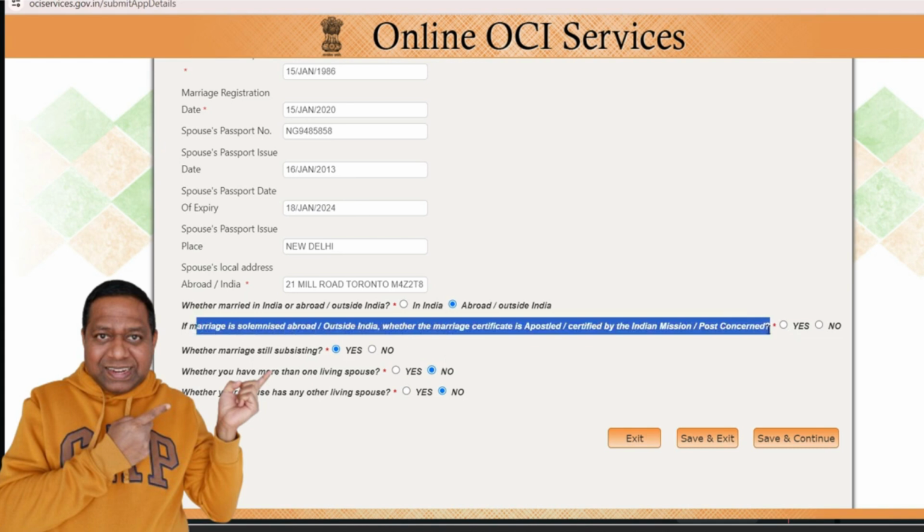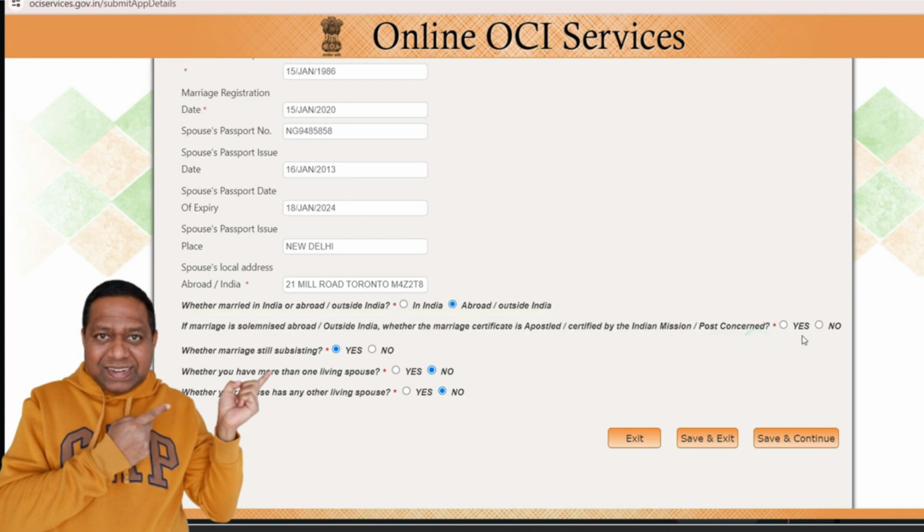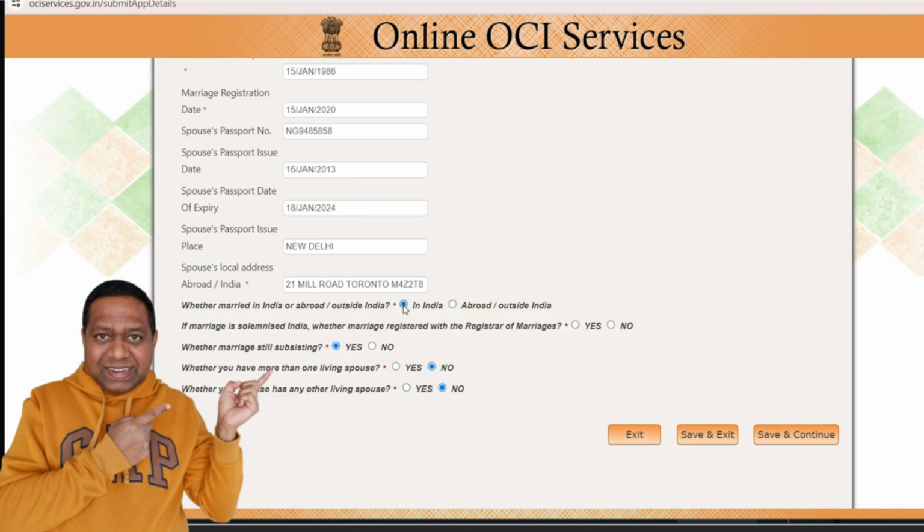Otherwise, this has to be done in your case. Get the answer, what needs to be done. Here I am choosing India. Marriage was solemnized in India and registered in India. So saying yes. Whether marriage is still subsisting, response showing yes. Have to select depending on what you choose. You will be asked a question and it will be decided.